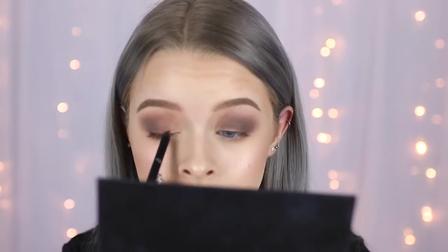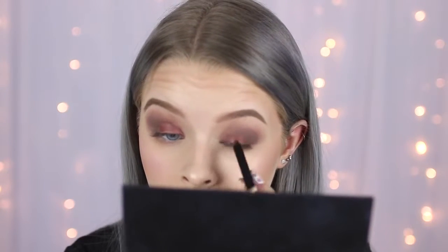Okay, so now that I've got my base colour, I'm just going to go in with the Infallible Gel Crayon in Super Copper, and you guys, look at this colour. It is actually stunning. Because this is so smooth and creamy, I'm literally just going to put it all over my eyelid. And then I'm just blending out the edges. Then I'm also just going to run this along my lower lash line and blend it out.